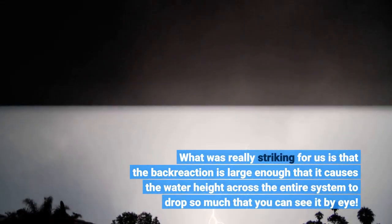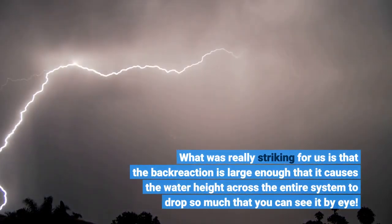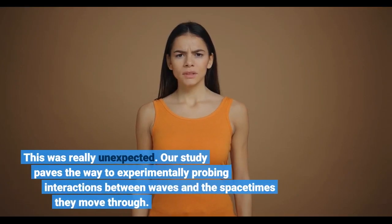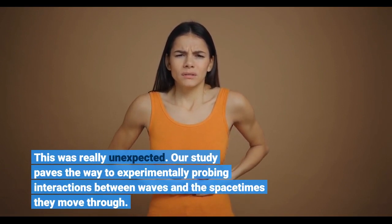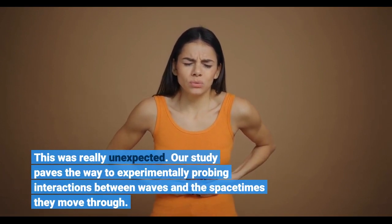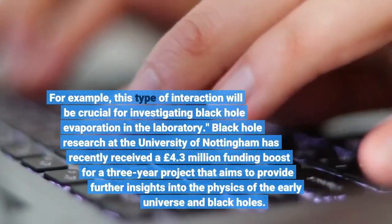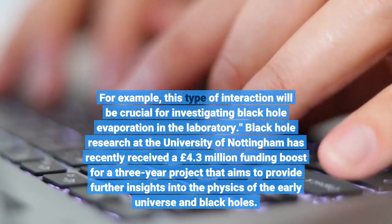What was really striking for us is that the back reaction is large enough that it causes the water height across the entire system to drop so much that you can see it by eye. This was really unexpected. Our study paves the way to experimentally probing interactions between waves and the spacetimes they move through. For example, this type of interaction will be crucial for investigating black hole evaporation in the laboratory."